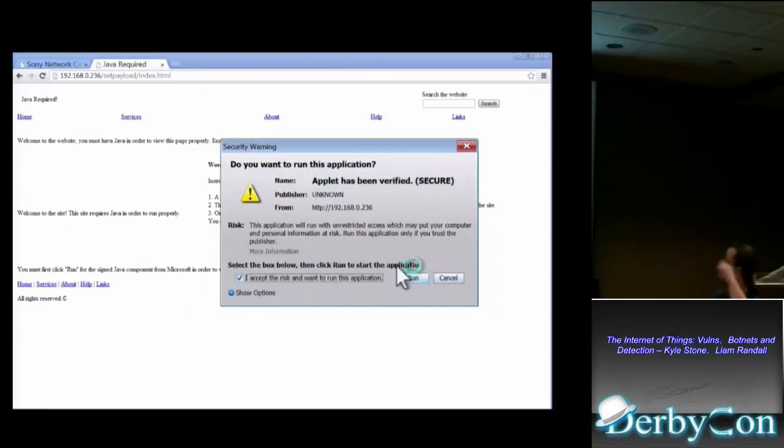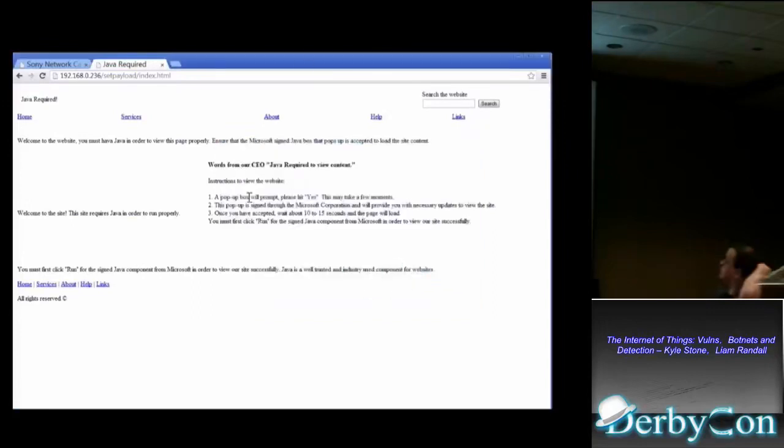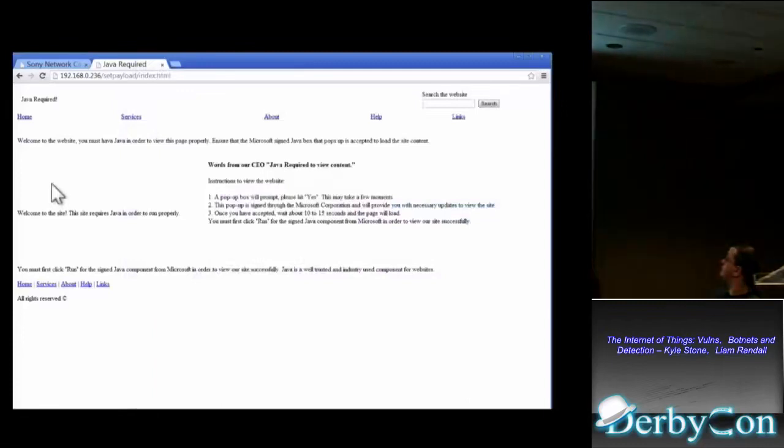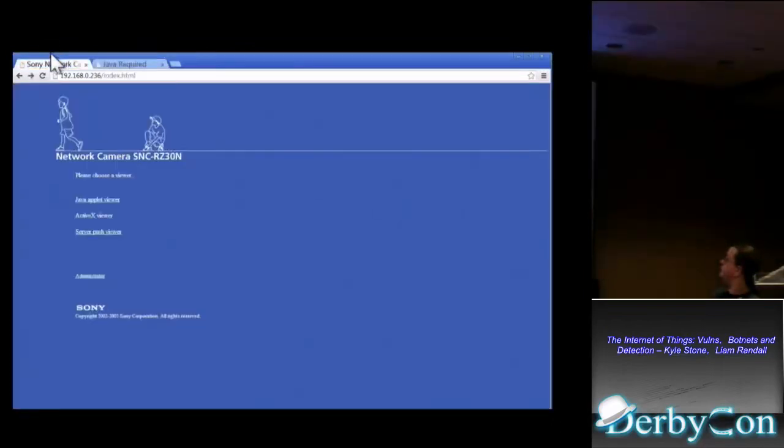So if this were a real attack, I would go ahead and launch that, and now I would have connected back to my instance of Kali here, and the system would be pwned. The greater technique I'm attempting to demonstrate is simply that these cameras and embedded devices are a platform that you can use to pivot throughout the rest of the infrastructure.